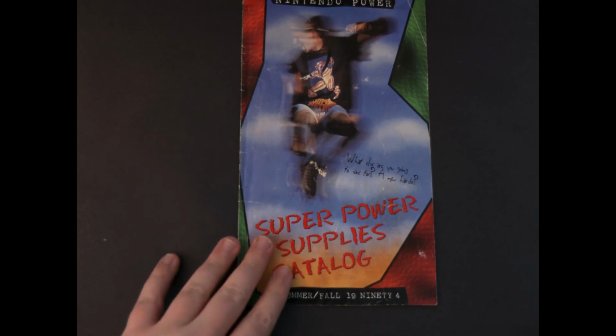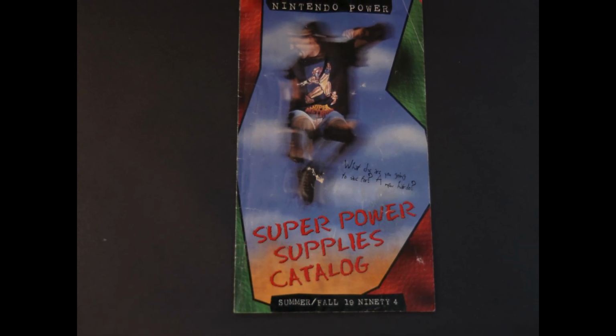But it's nice to see some of that ephemera there and just kind of get an idea of what things were like in the past. The not so distant past.